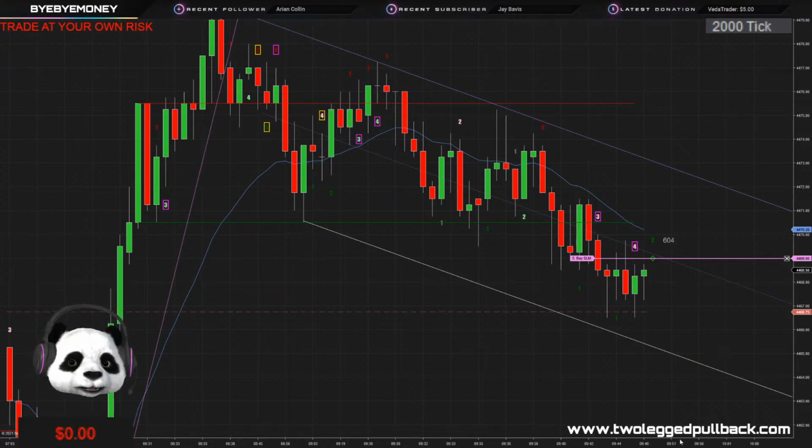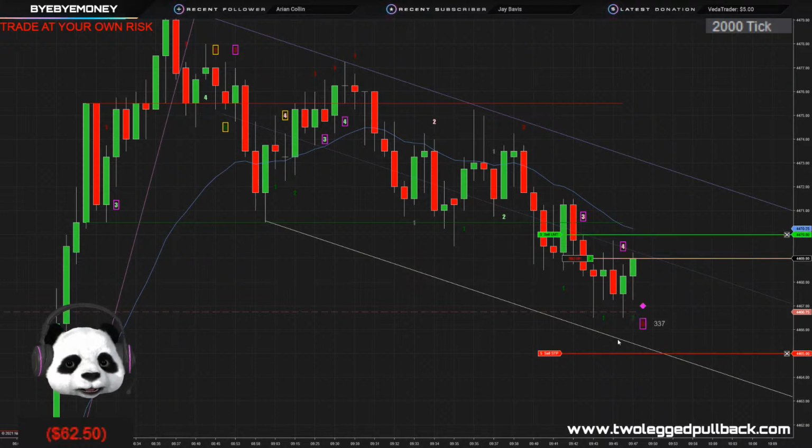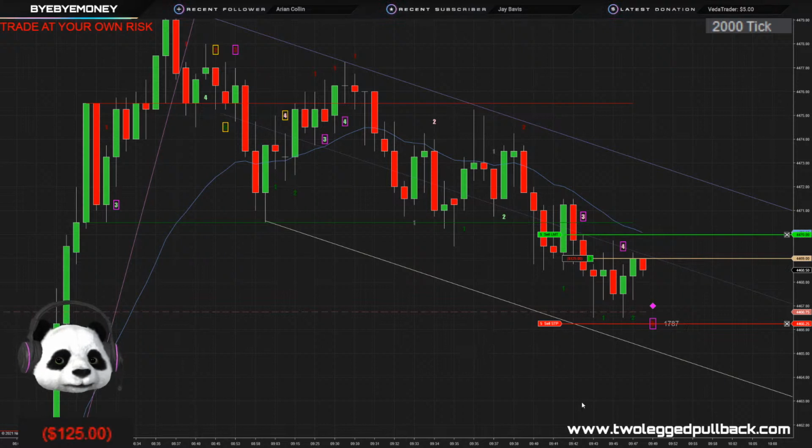If I lose this, pandas, it's okay. It's part of the plan, in my opinion. I'm just trying to read this price action. It's just not convincing to me that we're going to really go that much further down. I'll take this hit. Let's see if we can get a nice scalp here off the H4 higher low setup. Micro double bottom off yesterday's close. If not, it is what it is.